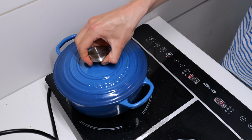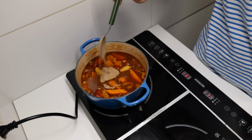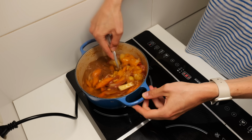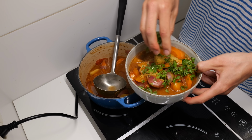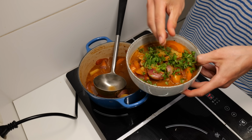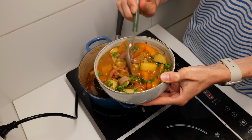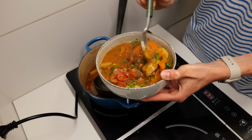I put the lid on and left this to simmer for around 15 minutes. Just before serving, I added in some tahini for creaminess and a nice, richer mouthfeel, I guess. Served myself up a big bowl of this, topped it with some fresh parsley, and enjoyed. Sometimes all I need is a big bowl of comforting, brothy stew to warm my soul. And today was one of those days.